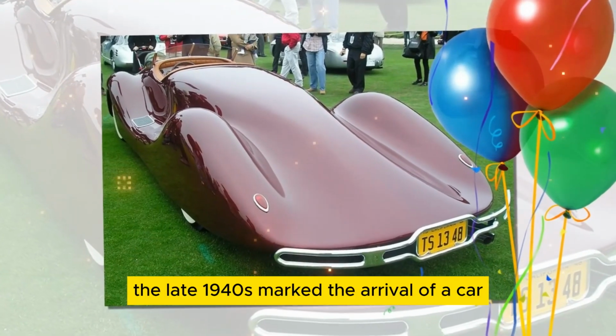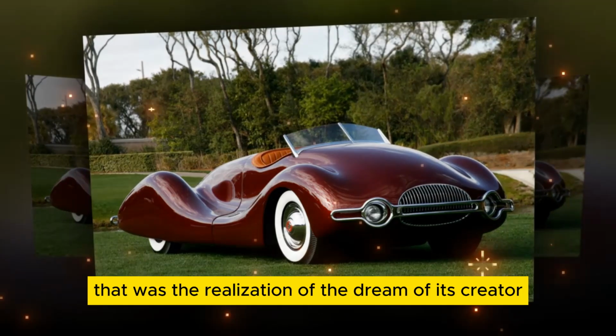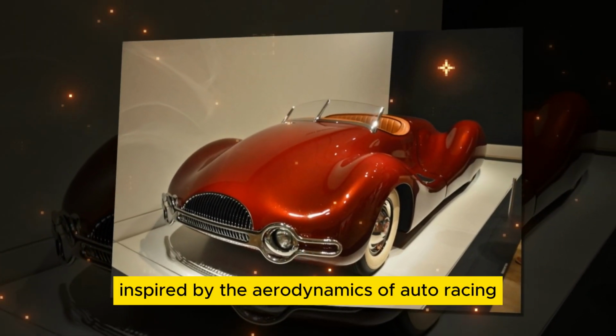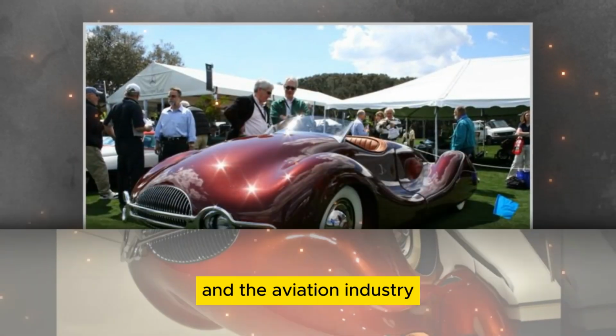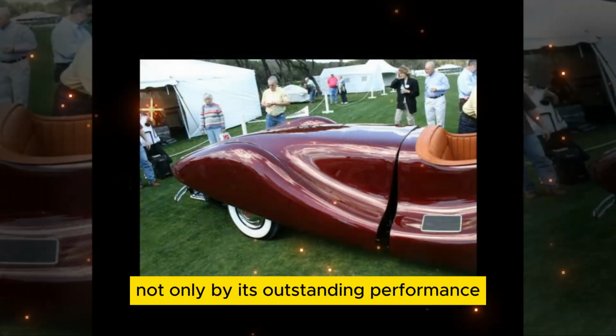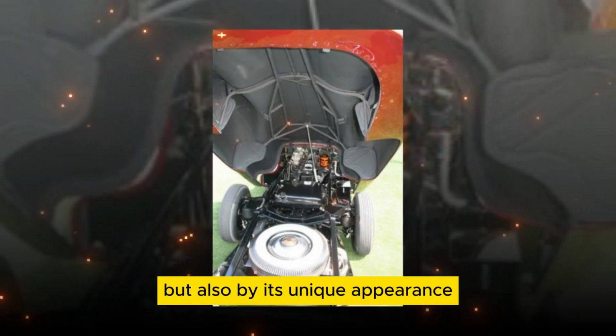The birth of a legend. The late 1940s marked the arrival of a car that was the realization of the dream of its creator, engineer, and designer Norman Timbs. Inspired by the aerodynamics of auto racing and the aviation industry, Timbs decided to create a car that would be distinguished not only by its outstanding performance, but also by its unique appearance.